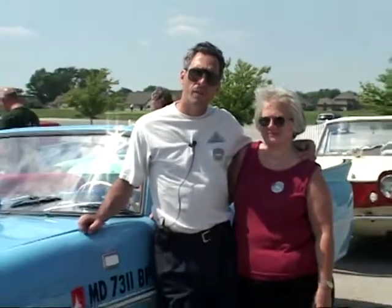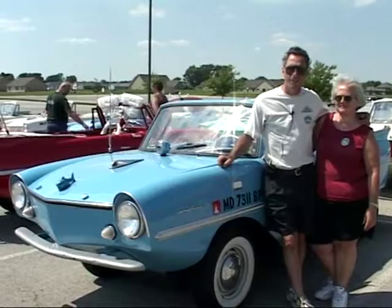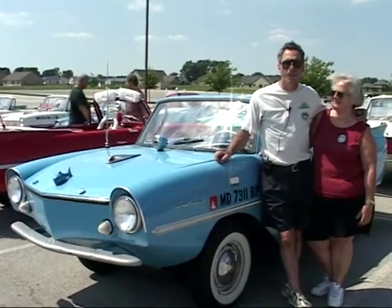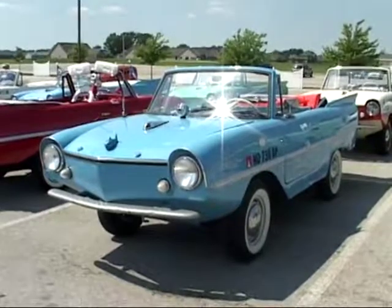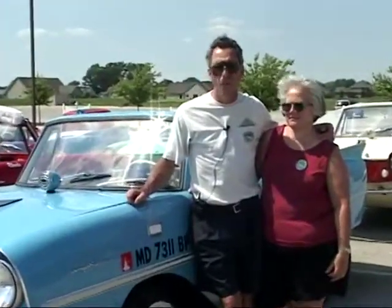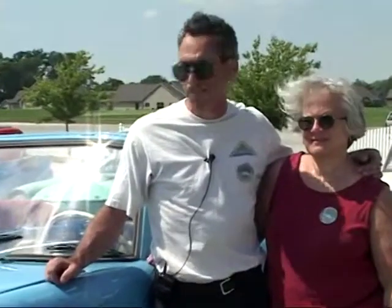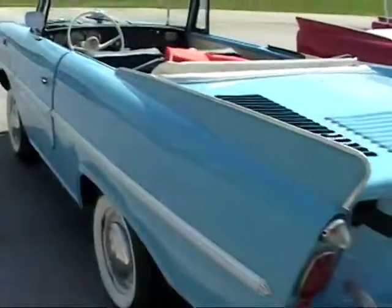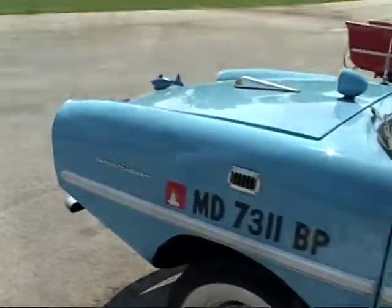Hi, I'm Randy Bograd, and this is my wife Danielle Bograd, and we're from Gaithersburg, Maryland, about 500 miles from here. We drove our Amphicar here for this event, and it was a pretty interesting drive, but a little spunky, it came through fine. I've had my Amphi almost 2 years. I bought it from somebody that had it for 20 years and did not restore it. He intended to restore it, and it sat for 20 years. So this is where we're at right now. Still got some work to do, make it look pretty, but we're getting there.